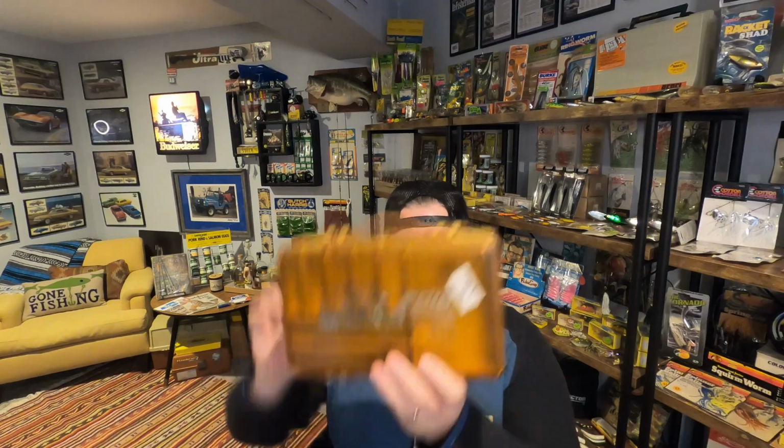He had another one too that had lures in it, and they wanted like $25 for it, but this one, for $10, you got the handle, great shape. Throw this puppy up on eBay for 15 bucks. Fantastic. Or, I mean, I might even just keep it for $10. That is a really, really nice box. I might actually use it for my fly fishing. Who knows? It's a heck of a deal.